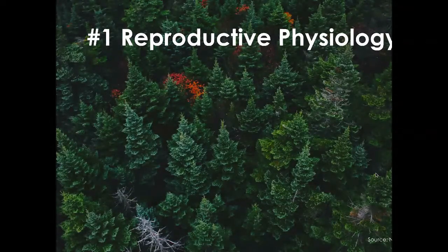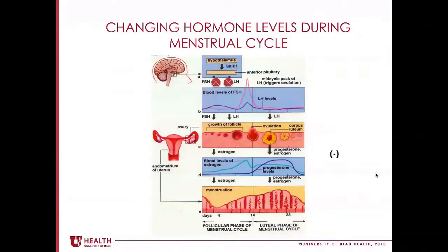During your training, at some point, almost certainly you saw something like this. And having seen that in the past, you may be cringing now. But let's just make this as simple as possible, because it can be very helpful as we discuss various methods of birth control.